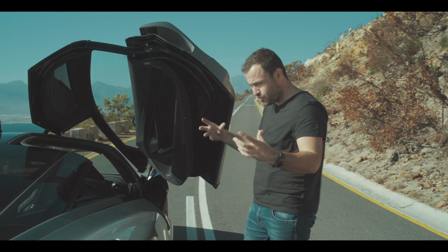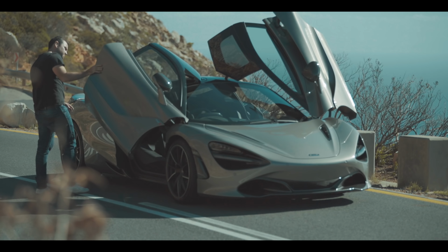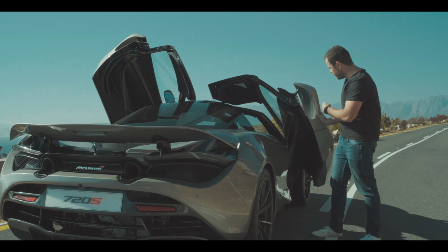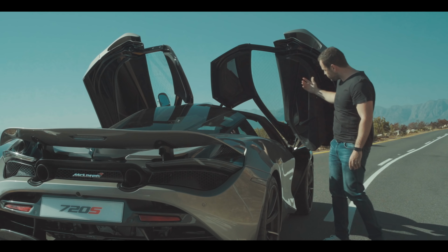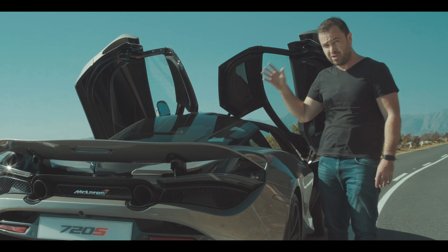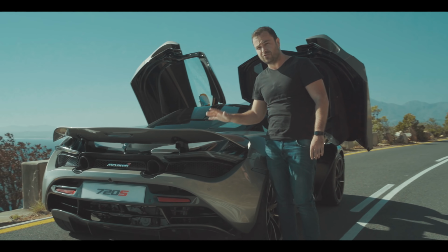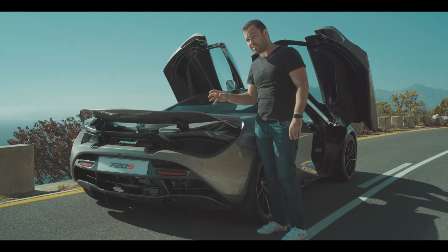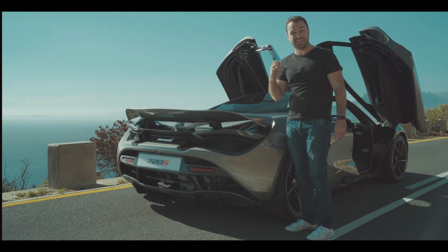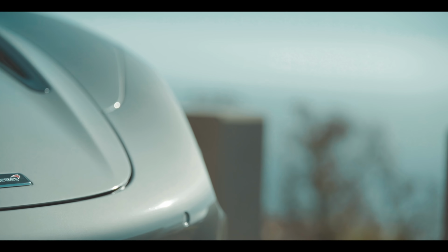But every curve of this car's bodywork serves a purpose. Look at the doors, for instance. They're double skinned. That's an air swisher, which is the technical term. And that rams cold air from over the bonnet into the radiator, which cools down the 4-liter twin-turbo V8. And then, of course, there's the most obvious piece of bodywork, the active hydraulic rear wing. Now, it can act as an air brake, but mostly it creates downforce, up to 180 kilograms of downforce. And trust me, you're going to need it.